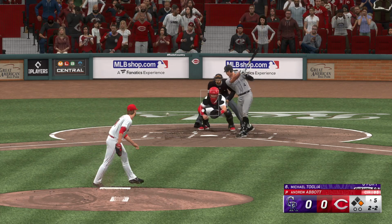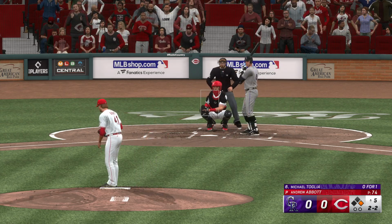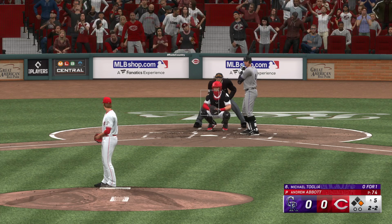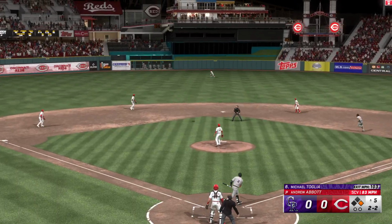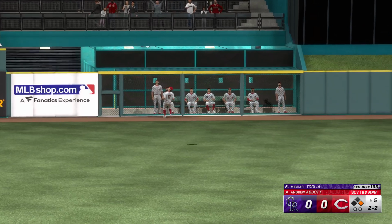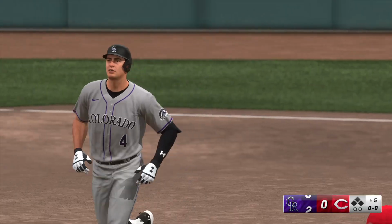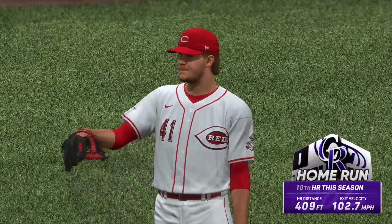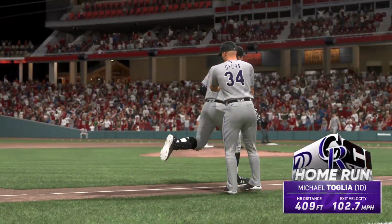He fouls it off. We'll do it again. Here's a 2-2. Swung on, belted. That's back there. Say goodbye to that one. He circles the bases. Home run number 10 of the year. And they lead it. It's 2-0.